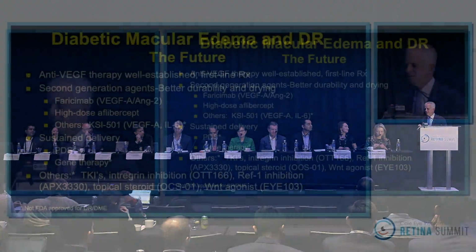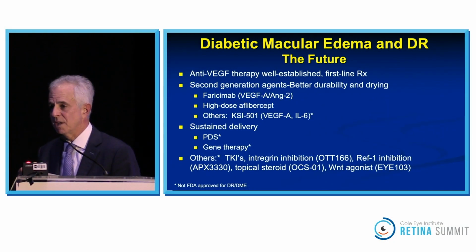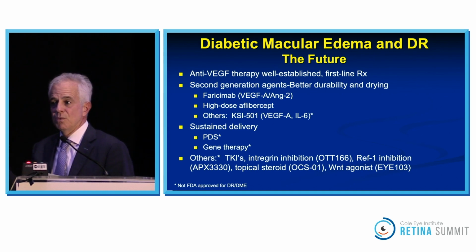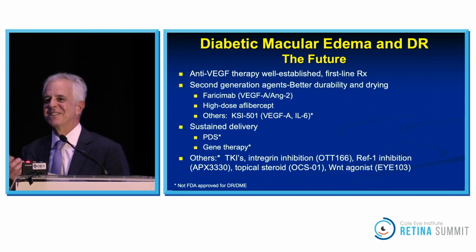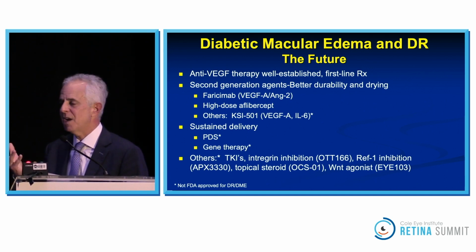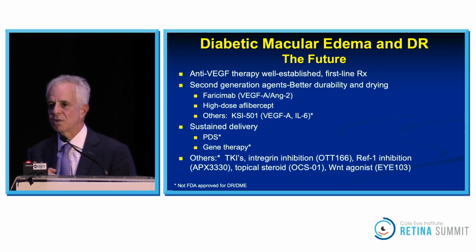Well, that one slide, laser was pretty far down on the list, but it still occasionally gets used, certainly focal laser for DME, occasionally, right? Probably third line for most people. I have to say, it's been a long time since I've done focal laser for DME, but we still use PRP, that's for sure. Did a couple PRPs last week. Used to do them every day, but now I did a couple the other week. So yeah, for PDR, PRP still certainly has a good role.